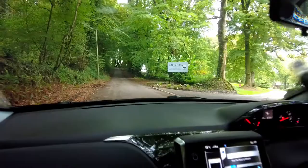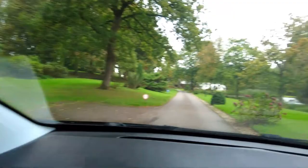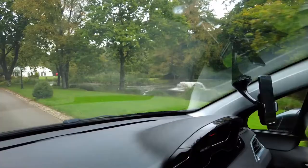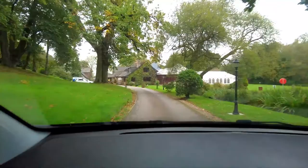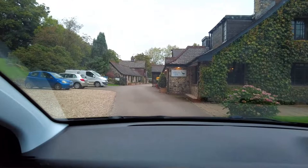So here is Lakeview Lodge, Lakeview Manor Lodges. And here we are coming on to the park. Oh, there's a nice little lake with a little fountain in it. And here's what I imagine is the, I don't really know what that's supposed to be. It's not really a manor, is it? So I'm guessing we have to park here, do we? I imagine we'll go and get our... So yeah, we're here finally!